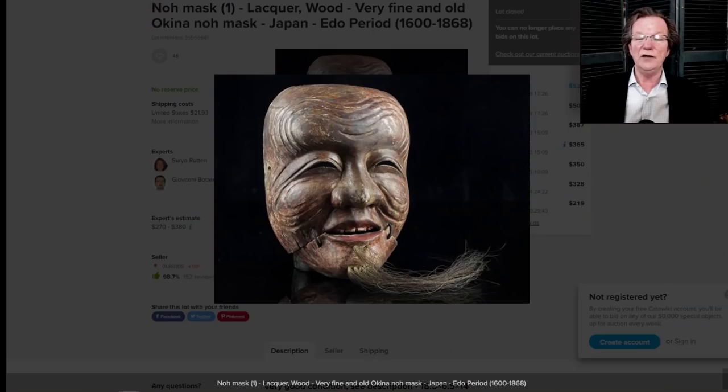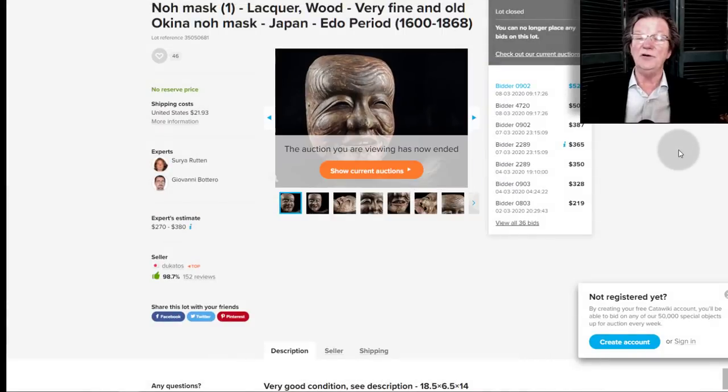And then over on CATAWIKI, they had a couple of very nice Noh masks. If you collect Japanese stuff, Noh masks are terrific to collect. Some people have hundreds of them. This was a nice old one, probably Edo period. They described it as Edo period also, but very nice patination to the wood, beautifully expressive eyes. It still had some of the whiskers coming out of the bottom, and it did pretty well. It brought $526, which is not a crazy price for one of those at all.